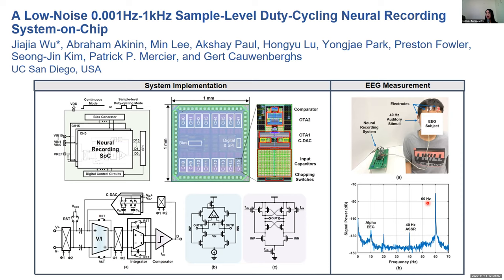In the continuous mode, it achieves 1 microvolt RMS input referred noise over 1 hertz to 1 kilohertz bandwidth with a noise efficiency factor of 2.9. And in the sample level duty cycling mode, it maintains reasonable noise level down to 1 millihertz, and it has an input impedance of more than 400 megaohms. And the total power consumption per channel is only 0.09 microwatt.